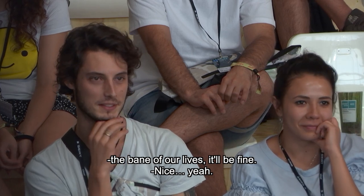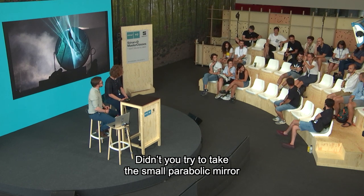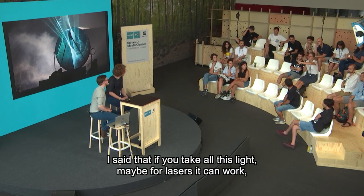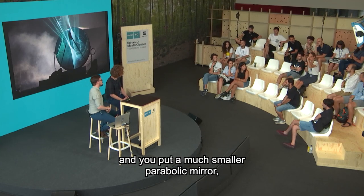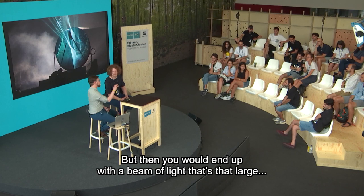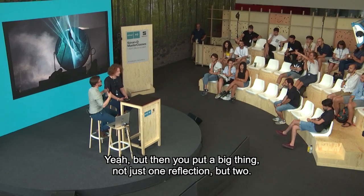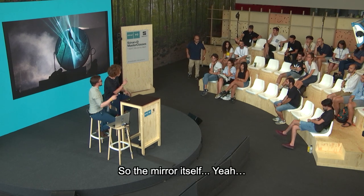It'll be fine. Nice. No, I have just, didn't you try to take the small parabolic mirror and then reflect it with the big thing? It should make more or less the same effect. Can you say that again? I said that if you take all this light, maybe for lasers it can work, and you put a much smaller parabolic mirror, and then you reflect it to some big thing like the mylar. But then you would end up with a beam of light that's that large, which in terms of scale is not really a human scale. So then you put a big thing that will reflect, not just one reflection, but two.